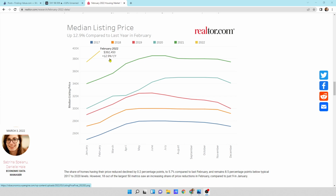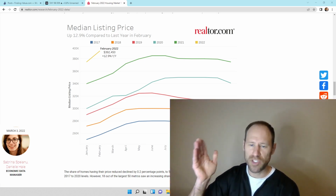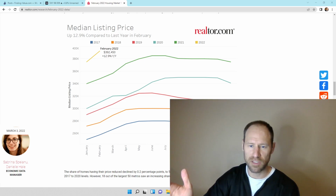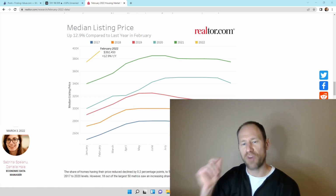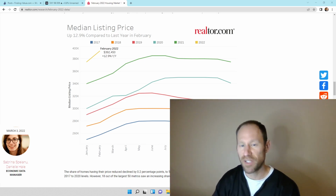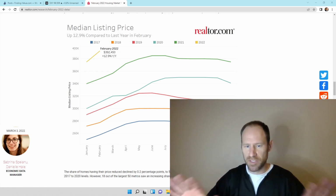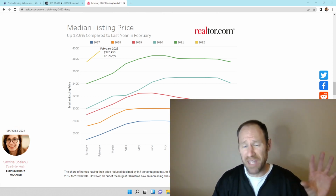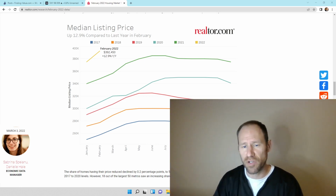Now, I want everybody to keep in mind here, we're looking at price. Price is not the driver of the inflation. I'm going to say that again. Price is not the driver. It's the volume of new homes being built. That's the driver of inflation. So don't get these two mixed up. The price could remain flat, but if your volume of new homes goes up, it still means you're in an inflationary period.